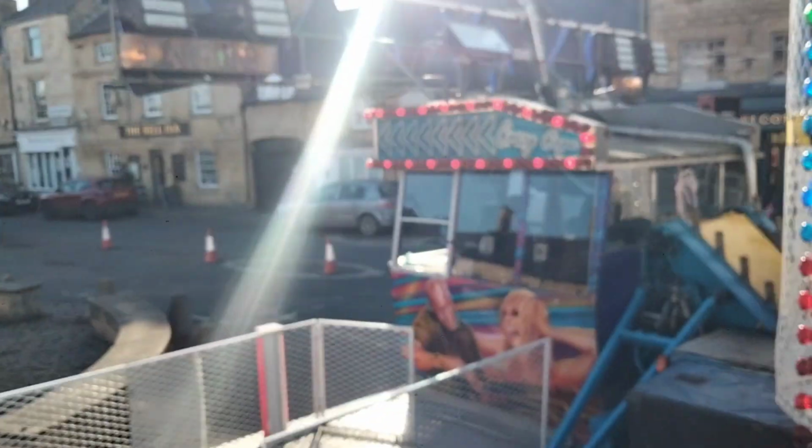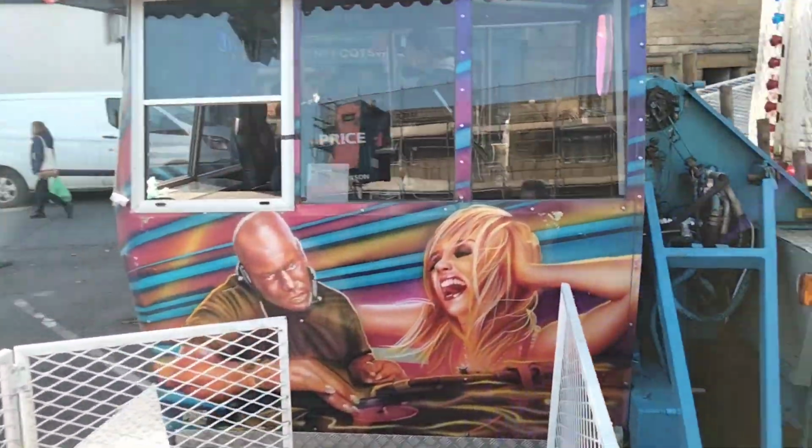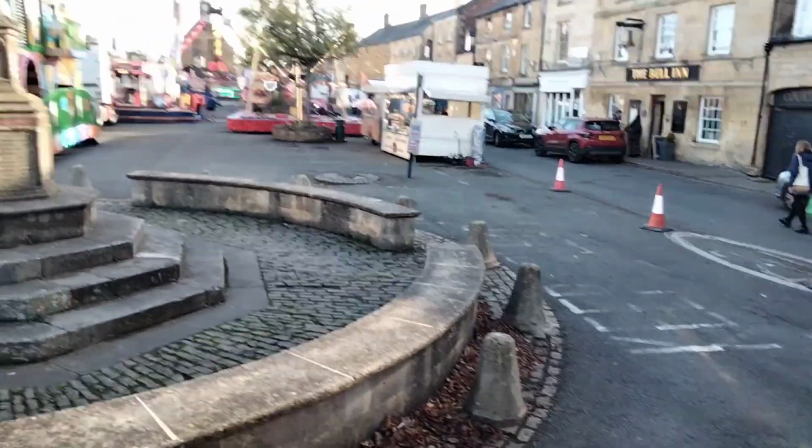Right, so that's a quick look at your Crazy Cage. A rather unscheduled POV there. Nothing to do with me.